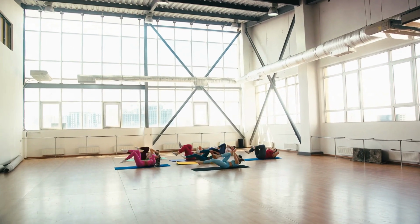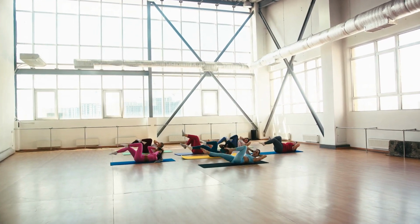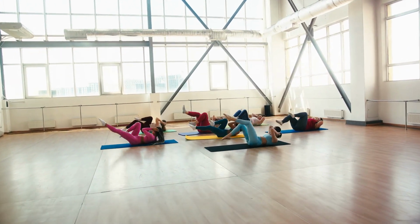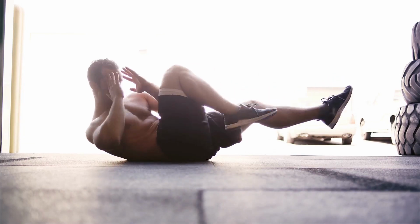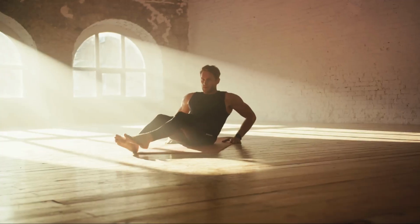The bicycle crunch is another effective exercise for fighting belly fat. Lie on your back, place your hands behind your head, and bring your knees towards your chest. Then alternate bringing each elbow to the opposite knee, like you're pedaling a bicycle. This exercise is great for targeting the obliques, the muscles on the sides of your abdomen.